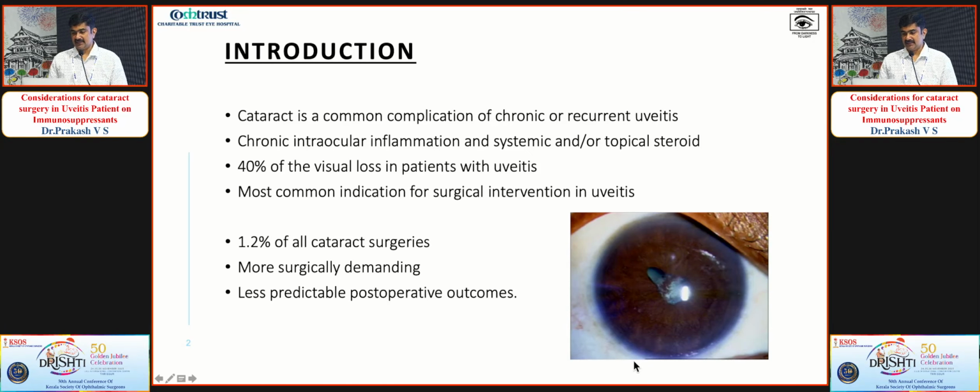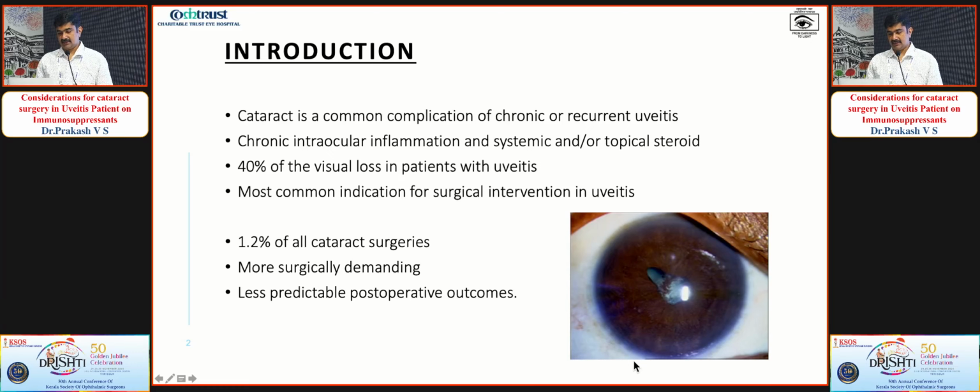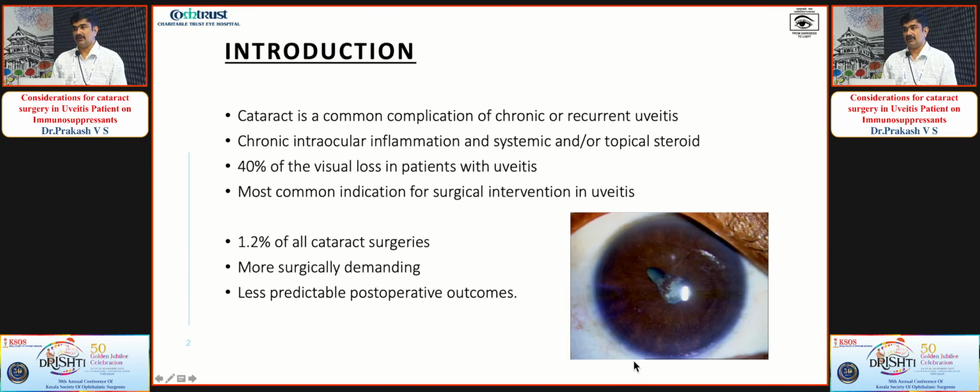So we all know cataract is a common complication of chronic and recurrent uveitis. Cataract can be a result of the inflammation itself, or it can be due to topical steroids or systemic steroids. Topical steroids, you should bear in mind that more than 1 drop a day is cataractogenic. And if you look at the causes for visual loss in patients with uveitis, 40% is due to cataract, and it is the most common indication for surgery in uveitic patients.